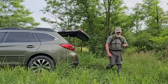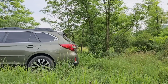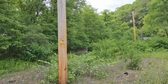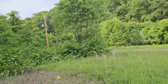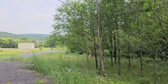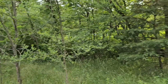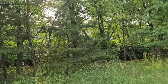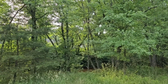Okay, so there's a spot right over here that I was looking at, but I don't think that one's going to work. I want to push a little bit further back, and I think it'll be better the further we go in. Looking back, you can't even see the car from here. That building's for sale. And like I said, the creek runs down along here, which we're going to see in a minute. Just on the other side of the creek, you can see right through the trees, there's a business and then the highway.